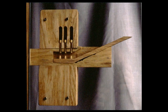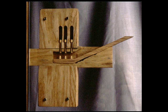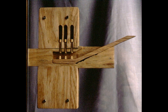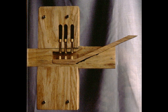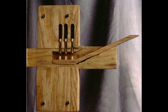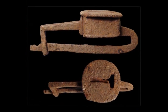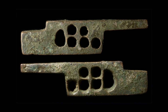This bolt had a set of openings which were filled with pins. A specifically designed large and heavy wooden key was shaped like a modern toothbrush with pegs that corresponded to the holes and pins in the lock. This key could be inserted into the opening, lifted, and would move the pins and allow the security bolt to be released.